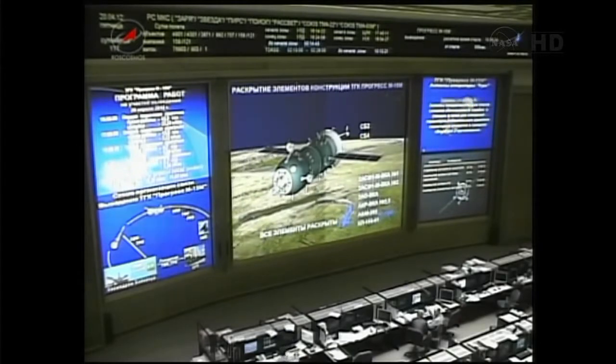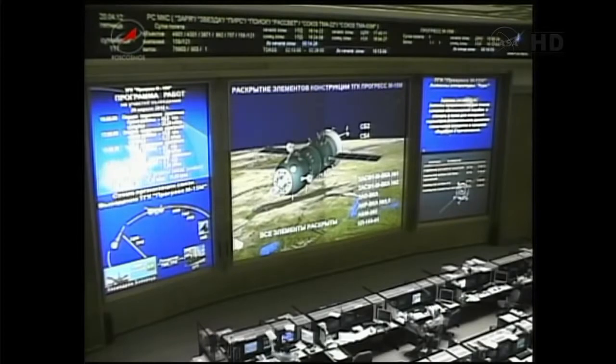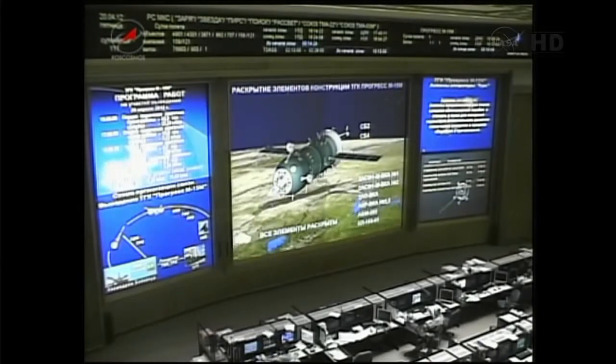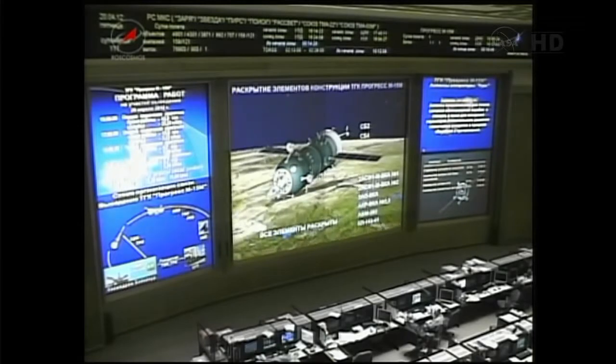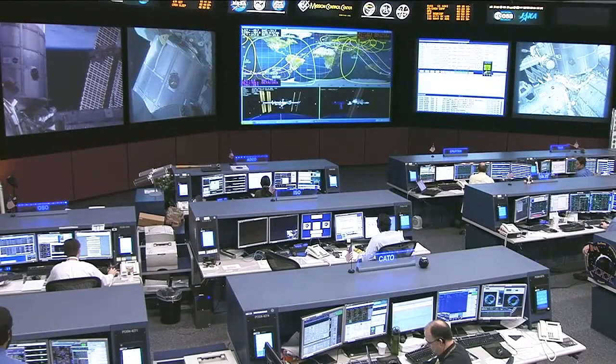And we've had confirmation of the deployment of the solar arrays and the navigational antennas on the ISS Progress 47 vehicle. A flawless launch from the Baikonur Cosmodrome in Kazakhstan. The Progress now in its preliminary orbit, headed for the International Space Station. This is Mission Control Houston.